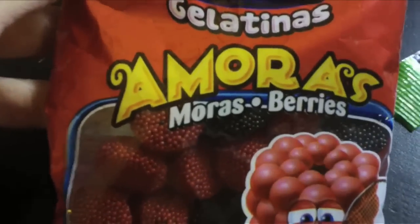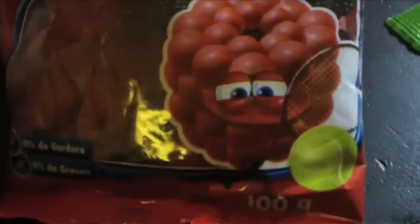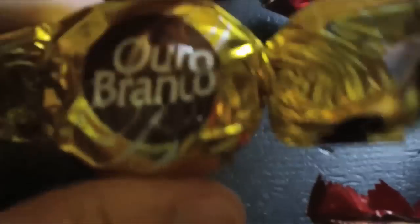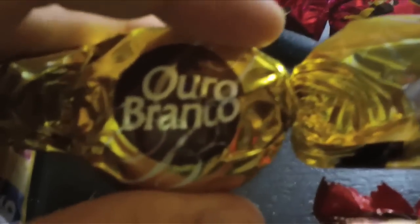Got something here called Amoras, which kind of looks like a weird herpy bump, like Dennis. Open it for me. Para tu? Para mi. Did you try one too? I wanted to try the black one. I don't like it though. 1 out of 10. Agreed. Did you say it's like chocolate? No. What did it taste like? Crap.